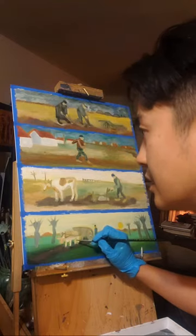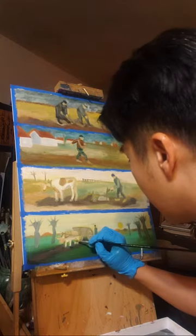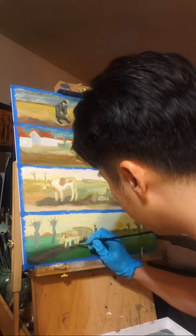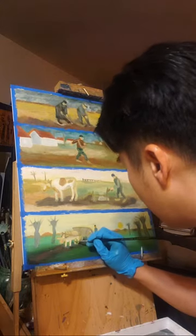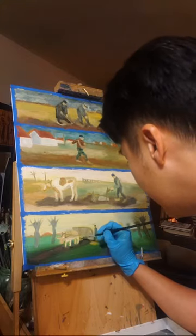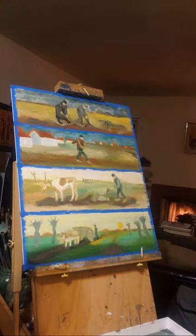Okay, let's do this. This leg's gonna come forward. We're gonna bring this down. And here we go. I think that's starting to look more cow-like. We could probably push this up a bit, push this over. And there we go. Okay.